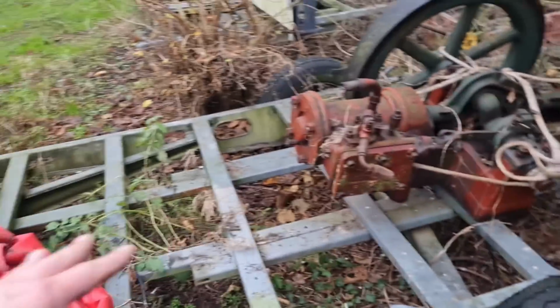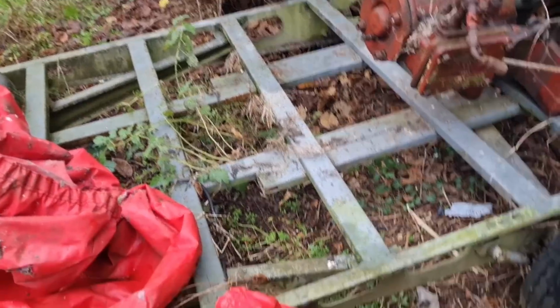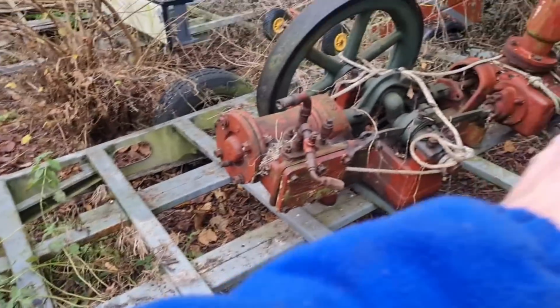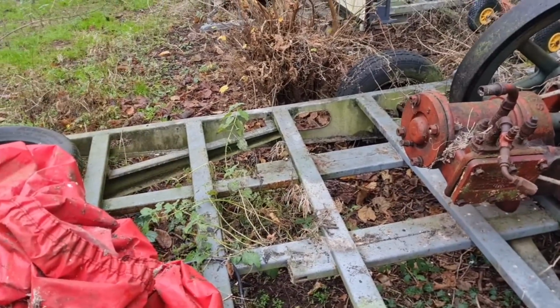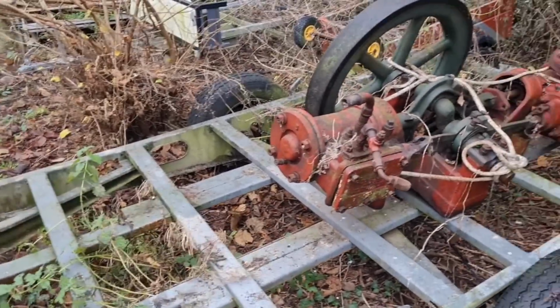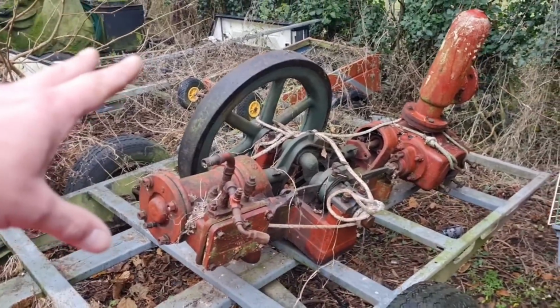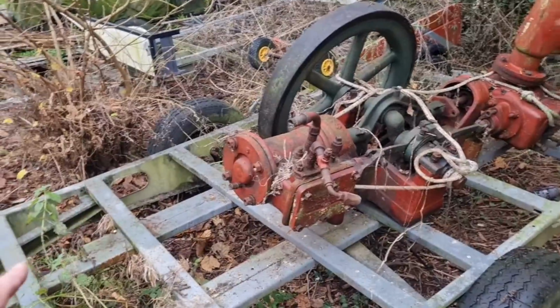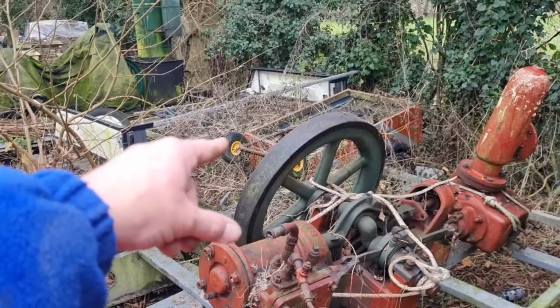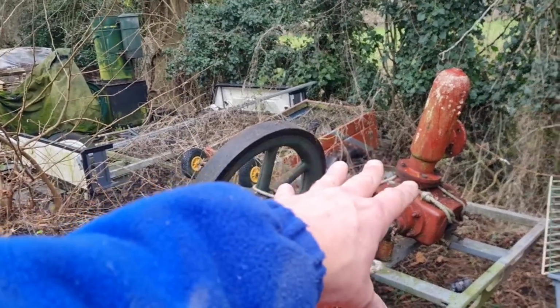This is the trailer it's actually going on. It's an old caravan chassis that I converted years ago and put some 4x2s in. All really before I got into this YouTube thing, I did all this sort of off camera. And yeah, we got that. But we need bolting down so that flywheel is actually off the ground. And then I can maybe get a ratchet strap and a hammer on the piston.